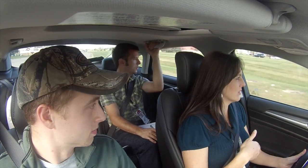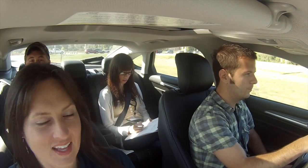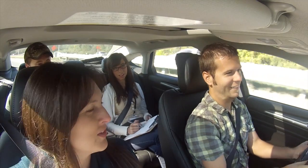The seats are comfortable. A lot of the seats bring your shoulders forward and your back sinks in, but I feel like this one I have a lot more support. Actually, when you make those turns, the seats kind of hold you in place the way they fit you.